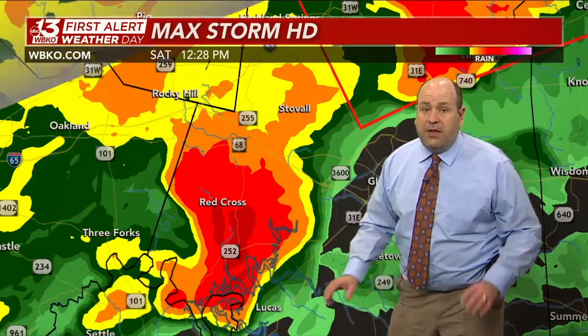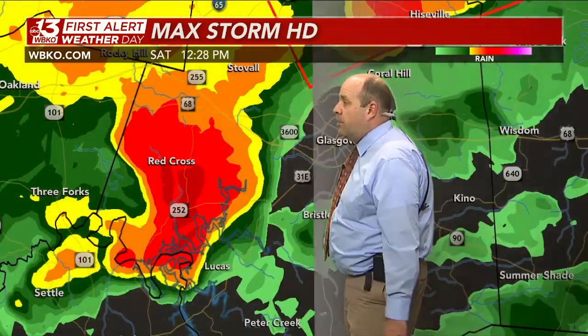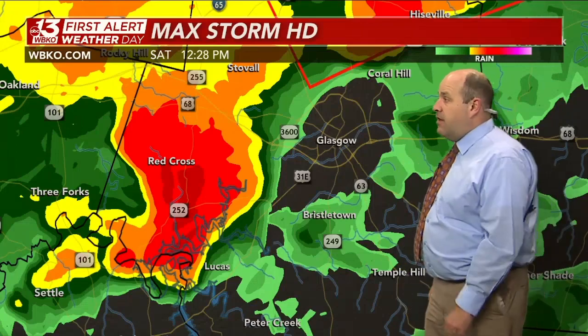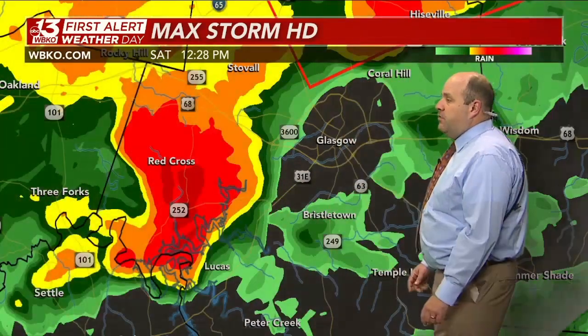So around the Lucas community, that's getting down toward Barren River Lake. We were just showing you the webcam out of Narrows Marina. Strong gusty wind potential here on the east and southeastern side of this storm cluster, which is bowing out, and that is moving toward Glasgow. So Glasgow, you're next for catching some of the heaviest weather here. This is going to move right up 31E and into the city.